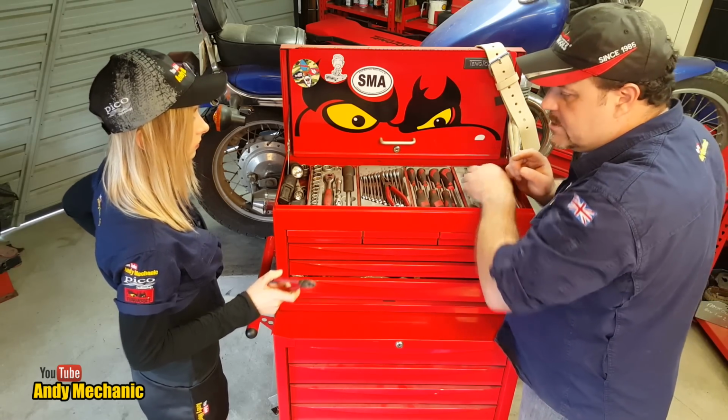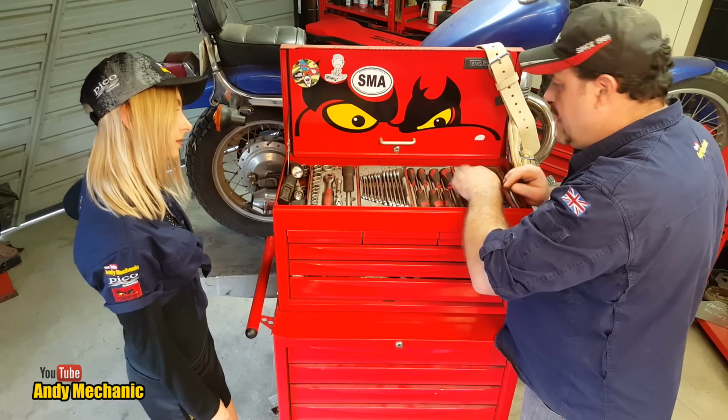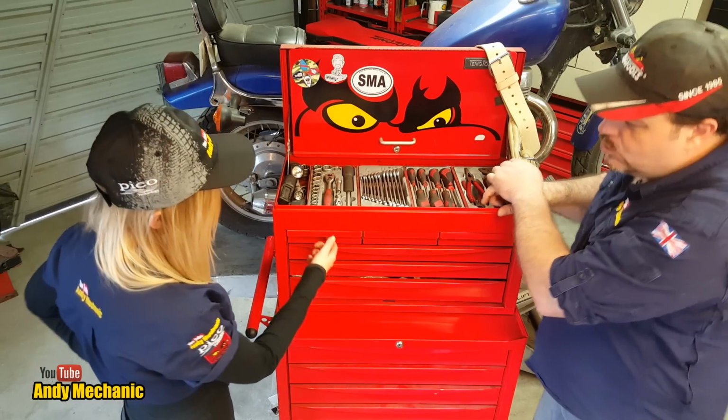This is going to be another long video, isn't it? Okay, lots more editing. So that's really everything that's on the top. There's a bit of grime down the gaps, but you don't need to see any of that. All right, Sam, what's in the top left-hand drawer?